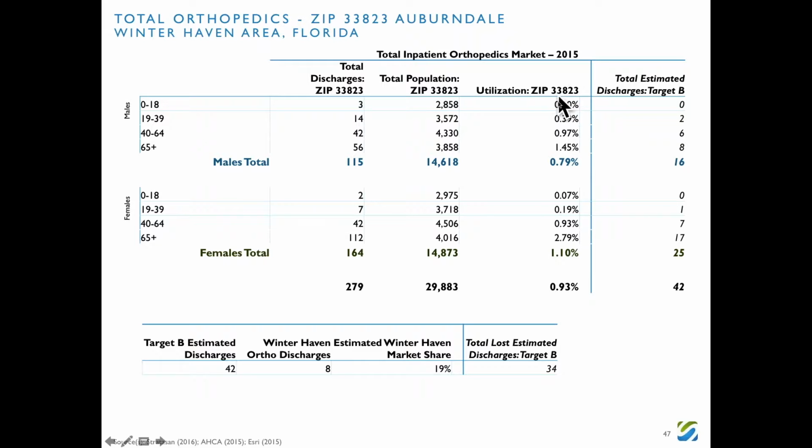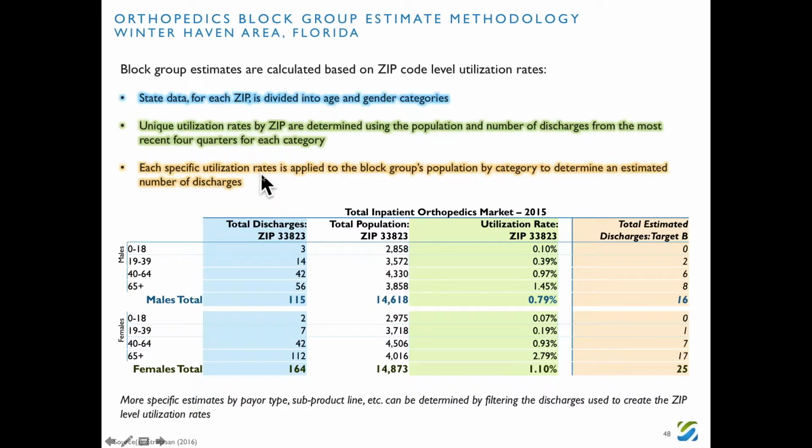When we have this utilization rate at the zip code level, we know at the block group level how many of each of these types of people live in each of those block groups through our demographics provider. And so in doing so, we're able to take the total number of cases for that zip code. As you can see, we have total discharges, we have a total population, and we have a utilization rate as a result. Knowing the utilization rate for each of these types of folks in each block group, we're able to get a total number of cases at the block group level. And so that allows us to take state discharge data, which is at a zip code level, and extrapolate it down to the block group.